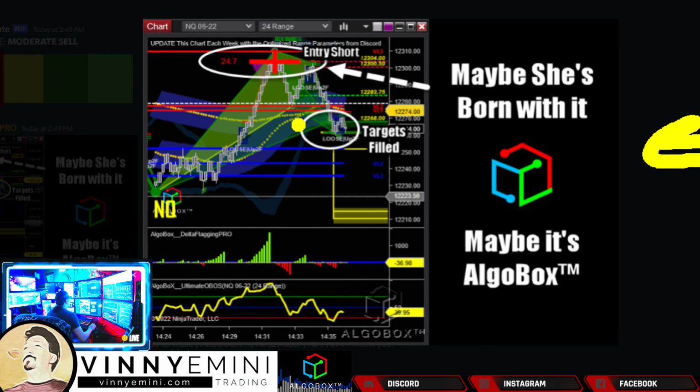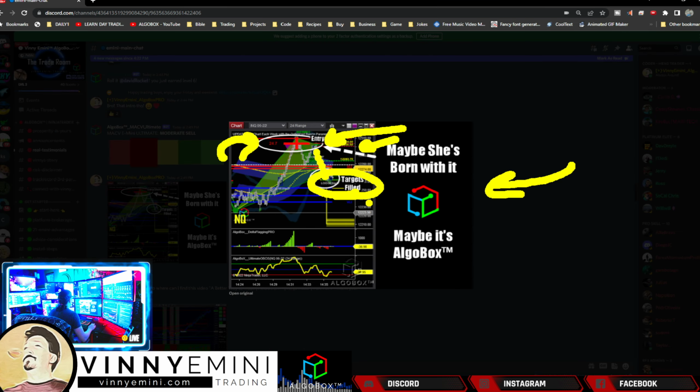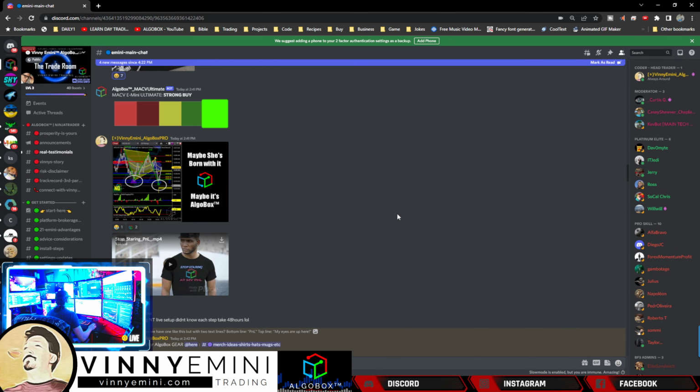All right, so here's what we got. Look at this. Big imbalance on the auction theory. Bam, we've got a two-finger short scenario coming in at the same time, coming up into the lines right there on the red delta line. Yeah, so you got all this confluence here to the short side. Again, these are gonna be each bar 24 ticks a piece. Start counting those up. 1, 2, 3, 4, 5, 6. We are working over 150 ticks drop into targets filled on a PRZ. That is a beauty, and I'm a beast.